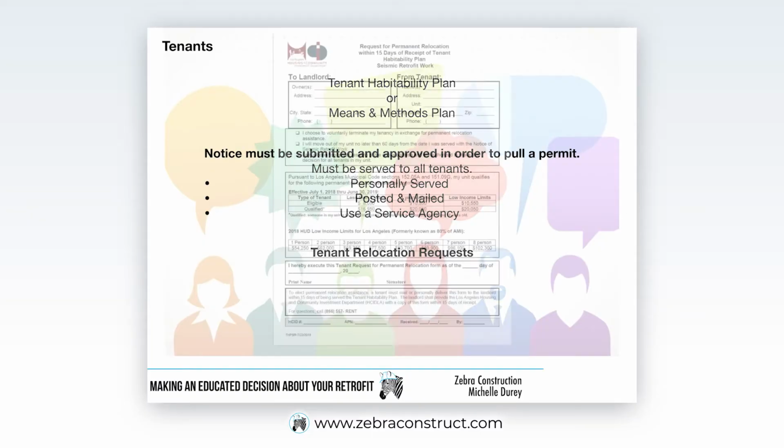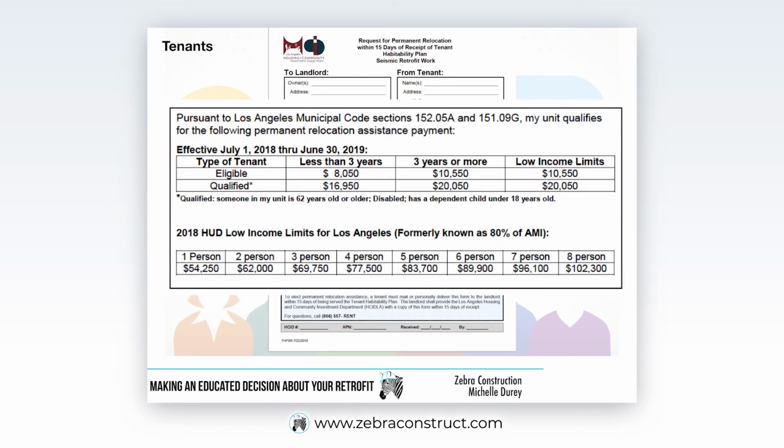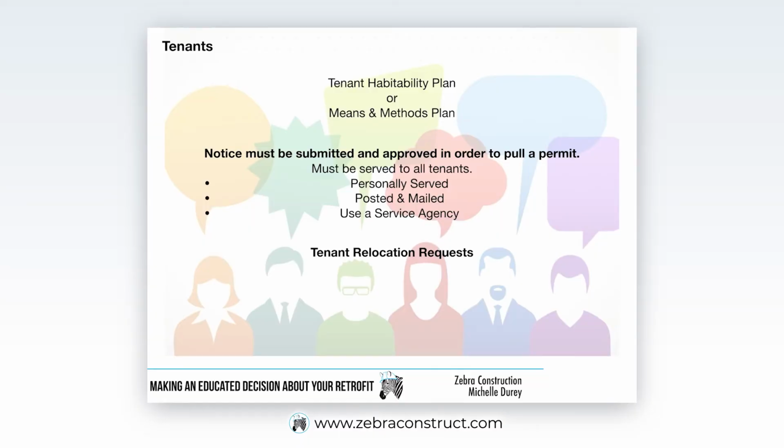Tenant relocation requests. The City of Los Angeles makes us give out this worksheet that says, request for permanent relocation. And they're gonna see this $8,000 right here, and they're gonna say, I'll move. Otherwise, we have a letter that just says we're not offering relocation at this time, and you can move on. And then tenant appeals. Tenants have 15 days to appeal the tenant habitability plan. I've been to 5 hearings myself and listened to tenants. It just delays the project by like 3 to 4 weeks.